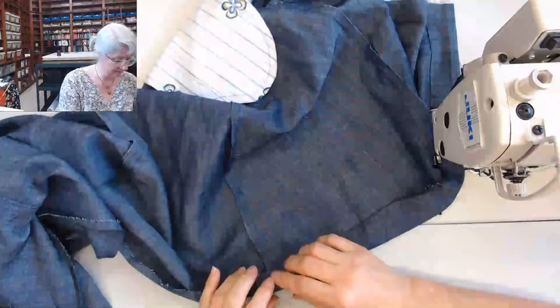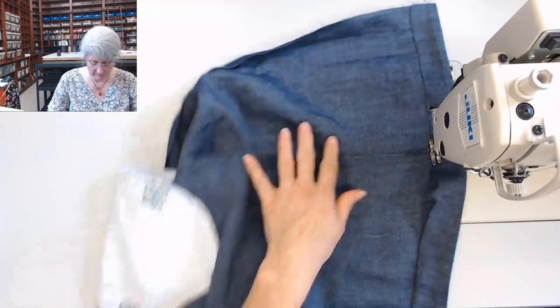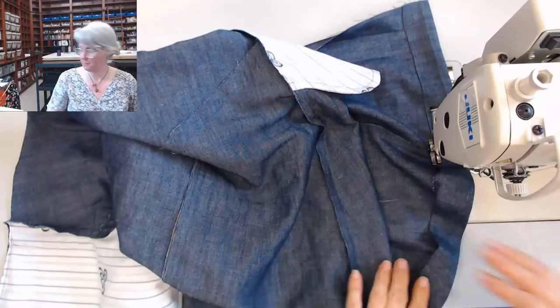All right, this next section might be a little bit more curvy, so you can see it there. So maybe I'll put in some non-negotiable pins.